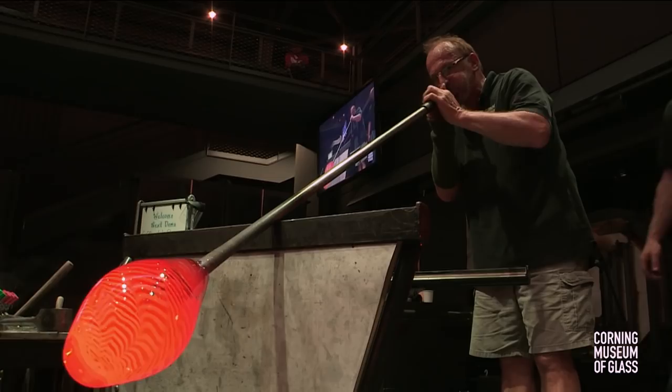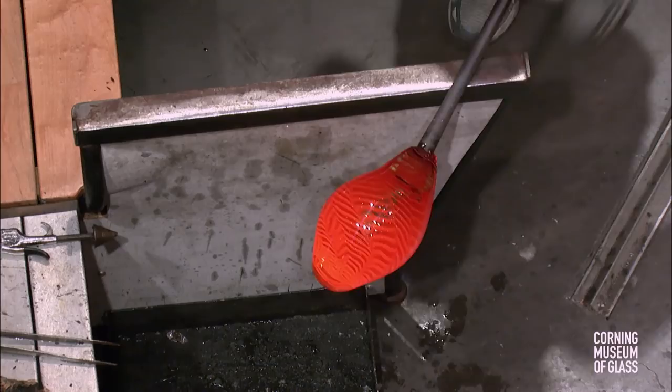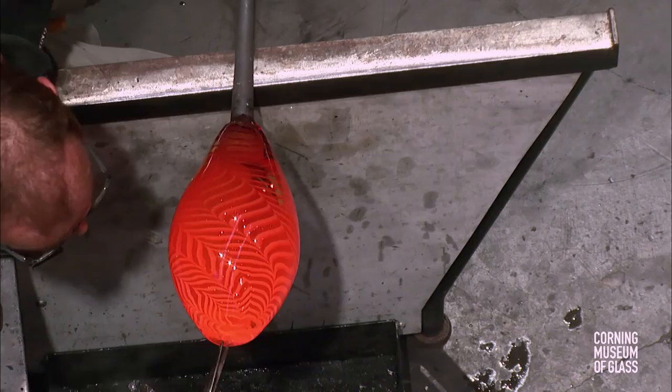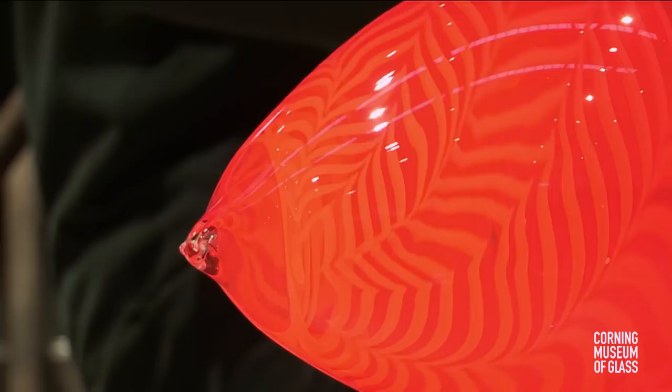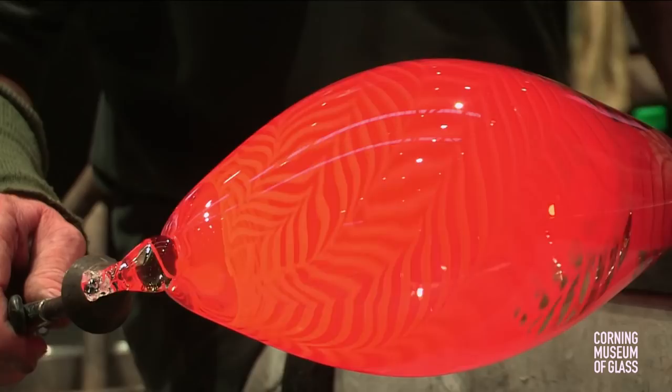You'll see Lewis occasionally will hang it down to inflate. This is a lot of material, so he might be puffing with a little bit of pressure. Typically, if we're making one of our more standard pieces, you'll barely see the gaffer's cheeks puff out. But as Lewis works, this is a lot of material to move. So he's going to have to work really hard. So, giving himself a little handle right now to pull this out. Feel like it's about to get really exciting.